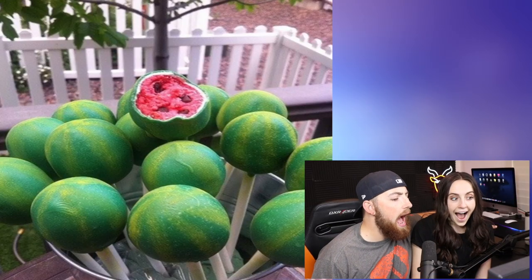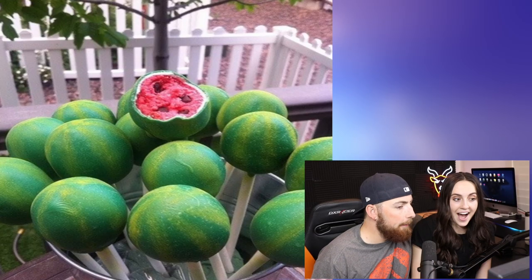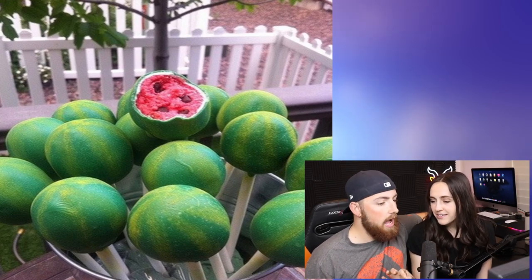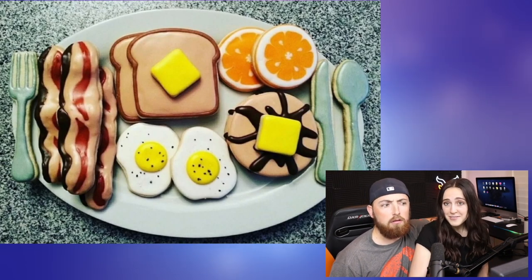Okay, now we have watermelon cake pops, I believe. Is that a cake pop? That's a cake pop. I love me some cake pops. Wait, do you think it's flavored as watermelon? I hope to God not. That sounds horrible.